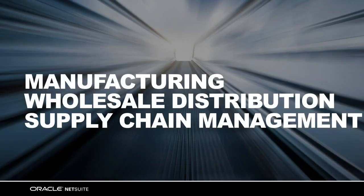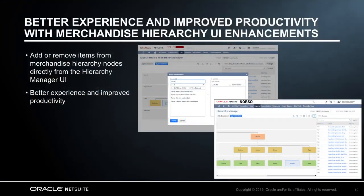Let me share some of the highlights in the 19.1 release for product-centric companies. In the 18.2 release, we announced the general availability of the merchandise hierarchy feature, which is an important tool for running an efficient, successful retail business.